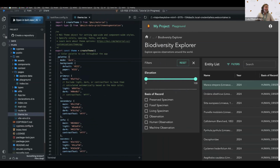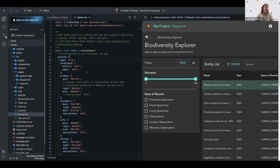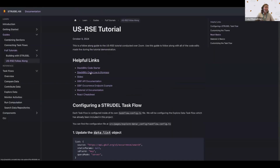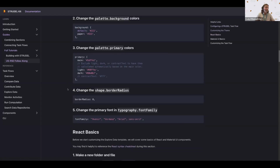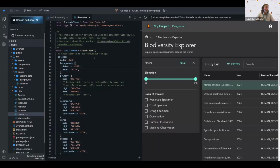So if you're following along back on the follow along document, a reminder that if you missed the first steps, you can join to where we are now in StackBlitz using the StackBlitz Live in Progress link, and that should get you to where we've gone now. But even if that's not working for you, these steps can be done even with the default data set and configuration from before. So feel free to just follow along from whatever point that you were able to get at.